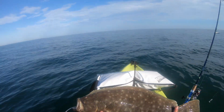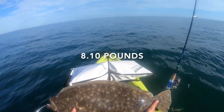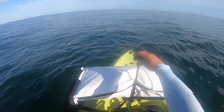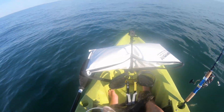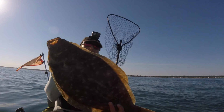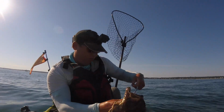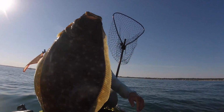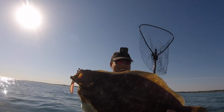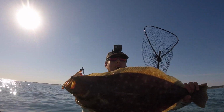I'd say in the neighborhood of 7 to 8 pounds. Not a super doormat like the one I got last year, but effing awesome. There it is, folks. Oh my goodness. You know what? I'm feeling confident I can do this right. I want the whole thing in the shot. That is what we are talking about right there.